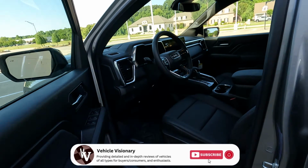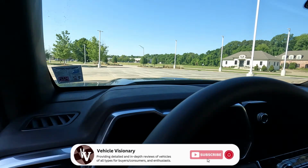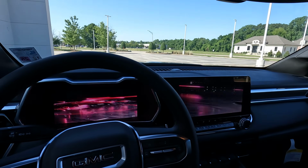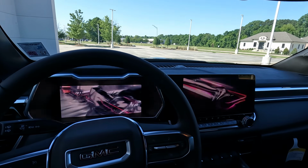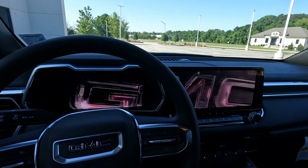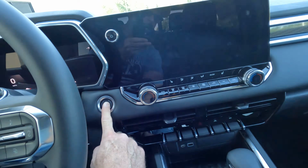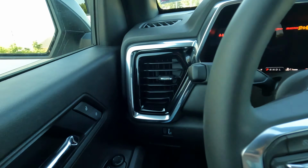We'll hop on into the driver's seat here and let you see what happens when you hop in as far as your graphics go that come up on the driver's display and the center screen. Just something that's here, something you are paying for. So I might as well show you what's going on. I know a lot of people don't really care about that, but it's here.